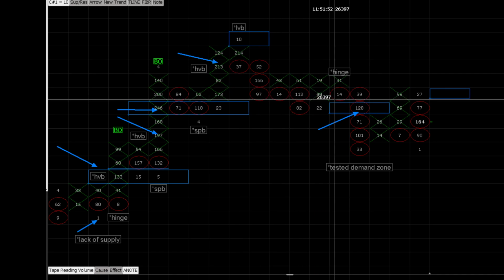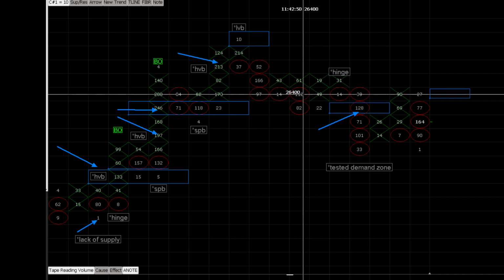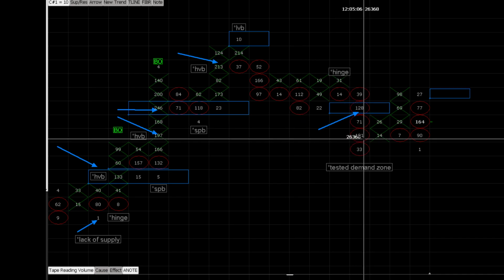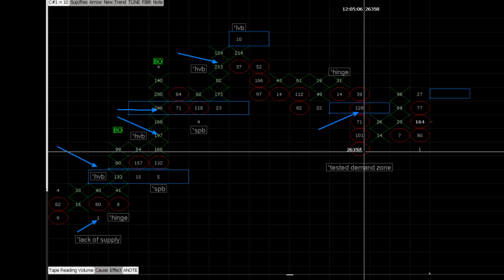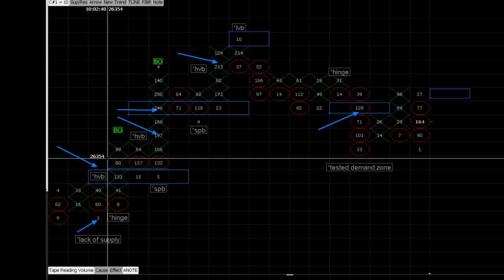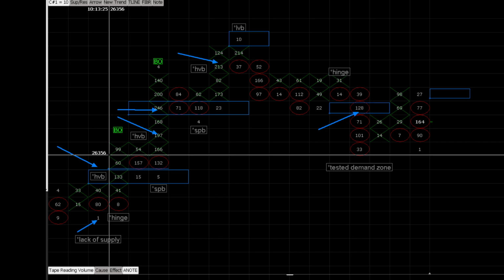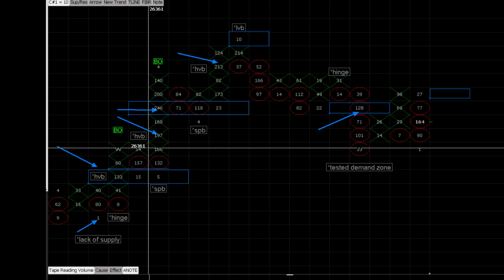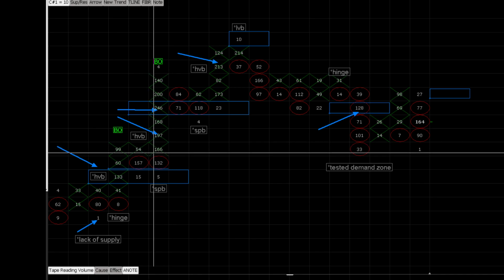Okay, so you had this hinge. The force of demand died out basically over here. These two, they just completely died out, and force of supply increased. See that? Bingo. Force of supply increased with 128. So it went down, and what you want to be careful of is seeing what level did it get to. Is it a tested level?